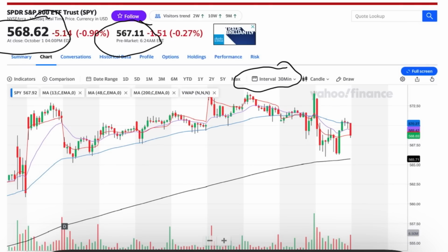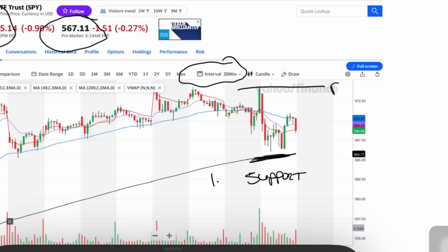Take your eyes to this. Always want to start your day off right. You always have to identify support. That's the number one thing you do. And then you always identify resistance. That's this black line up here. You need to know the range in which you're playing. You have a $10 range.